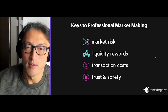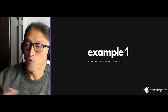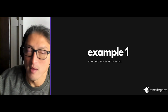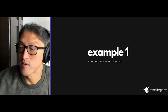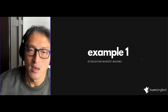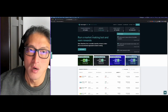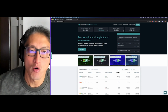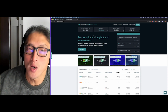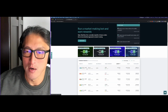So I want to leave you today with a small, trivial example, and this will be the first one we use, and I'll apply these four elements of the framework, and that's what I call stablecoin market making. So when I say stablecoin market making, what I mean is market making a market like the one on our Miner platform, which is a platform where, on centralized exchanges, users of Hummingbot can run Hummingbot and provide liquidity to individual markets, like these ones right here.